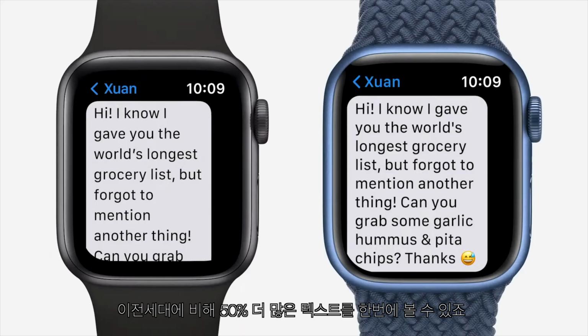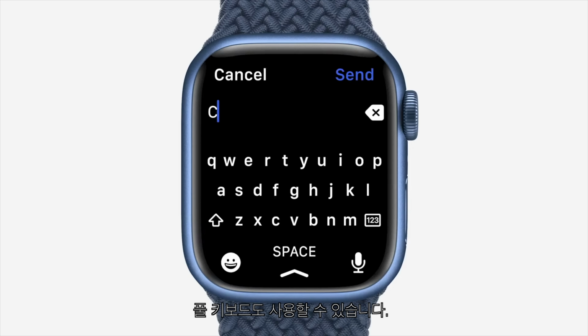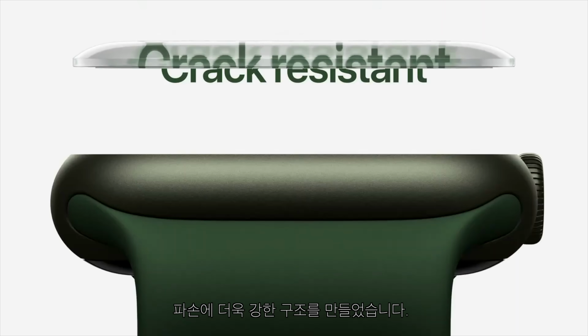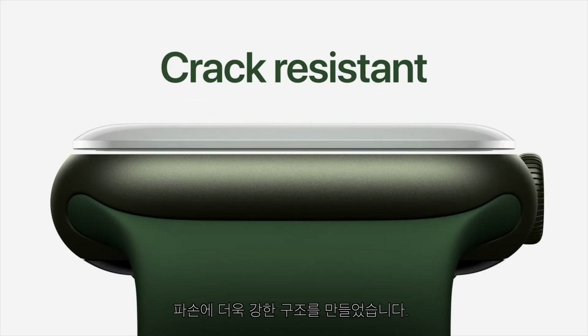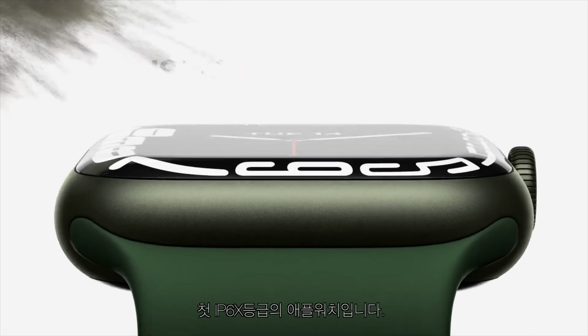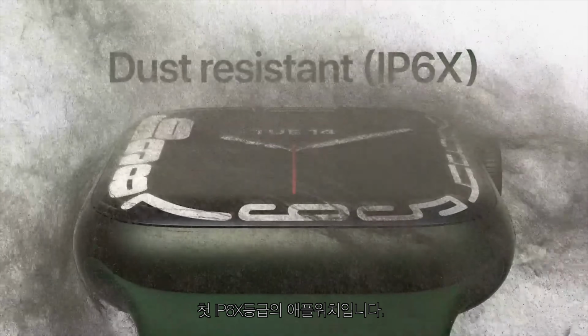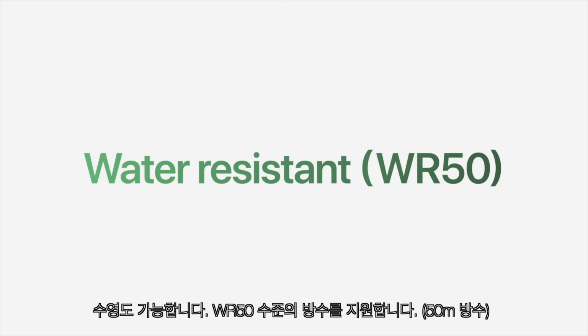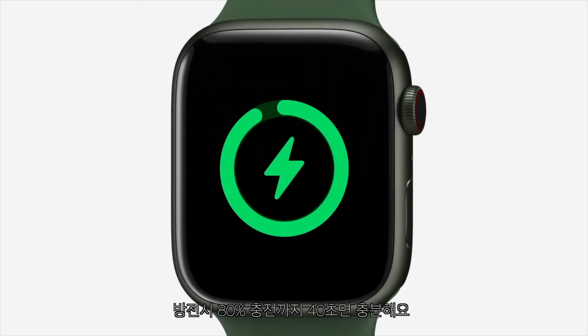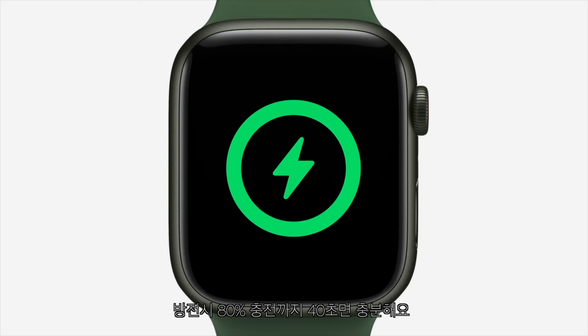It can also fit nearly 50% more text on screen than Series 6. There's a full keyboard that you can either tap, leverages the extra screen area with 2 large, data-rich center complications. It has our most crack-resistant front crystal, thanks to a stronger and more robust geometry. It's also the first Apple Watch to have IP6X certification. And of course, it's still swim-proof with WR50 water resistance. It charges up to 33% faster than Series 6. It takes just 45 minutes to go from 0 to 80% charge.